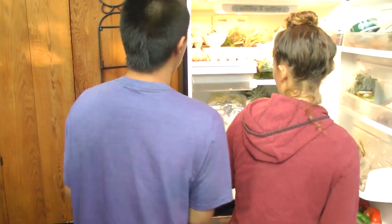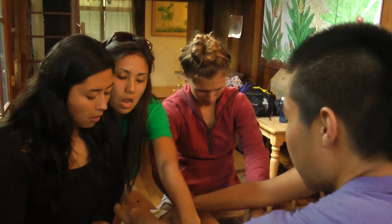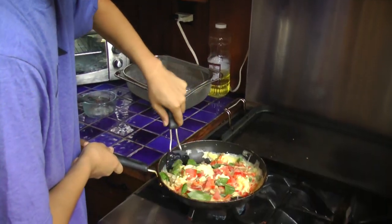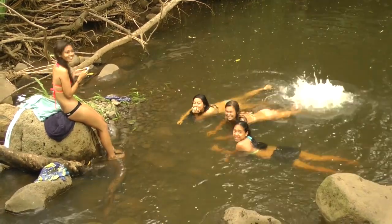On Wednesday afternoon, we were all so tired that instead of actually making a meal, we just went into the refrigerator and picked out whatever looked good to us. I think the boys made their own omelet. I ate half of a papaya. Some people got to go swimming in the stream.